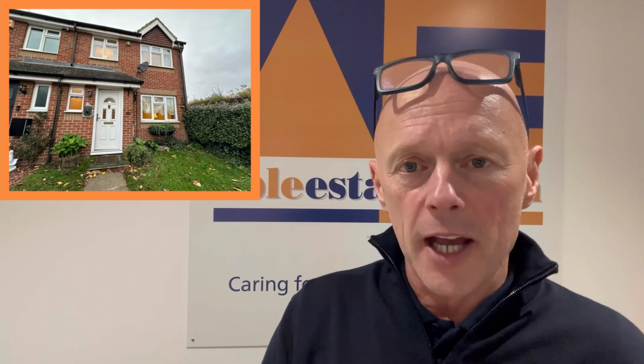The house itself is vacant possession, needs a little bit of tidying up inside, but it's ideal to move straight into and kind of get on with the work as you live there.